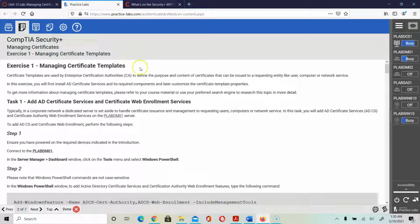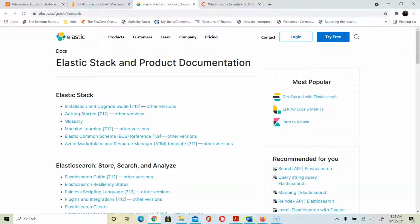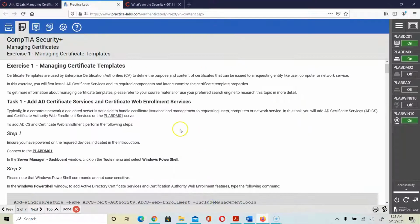So in Managing Certificate, here it talks about using certificate template and using Enterprise Certification Authority. And CA is a role that is added to the server systems. And this is in a Windows environment, you can use the role to be able to manage your certificate. And it ties with your Active Directory, which ties to containers, groups, users, policies, and so on.